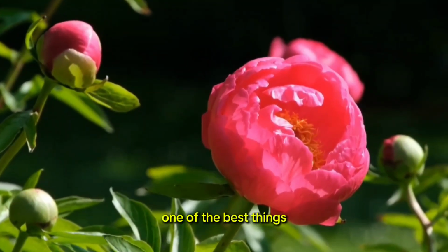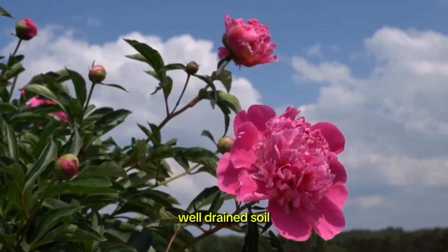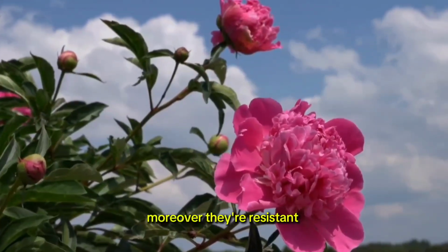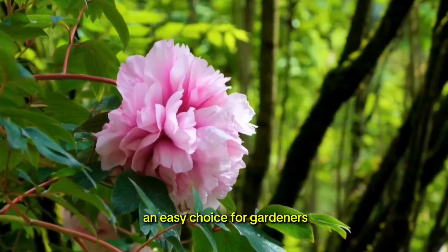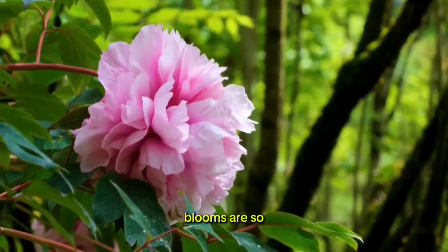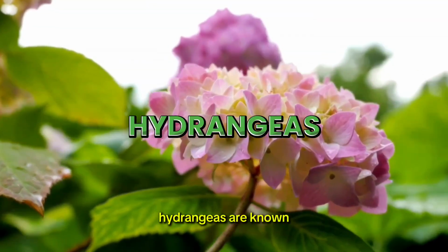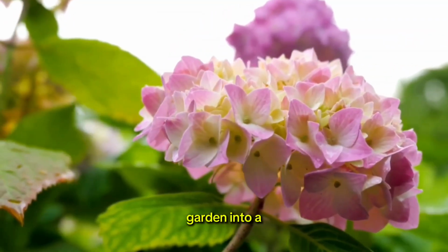One of the best things about peonies is their low maintenance. Although they prefer rich, well-drained soil and full sun, they are quite hardy and can tolerate cooler climates. Moreover, they're resistant to most pests and diseases, which makes them an easy choice for gardeners who don't want constant upkeep. However, because their blooms are so large and heavy, they sometimes need support to prevent them from drooping after rain.